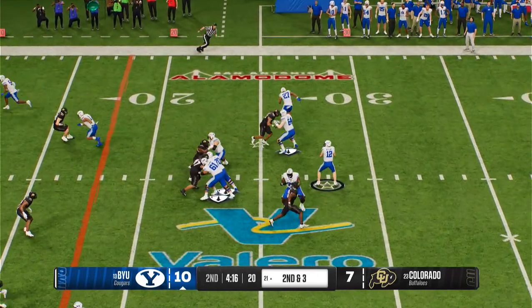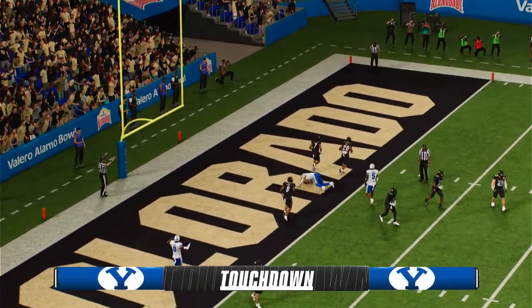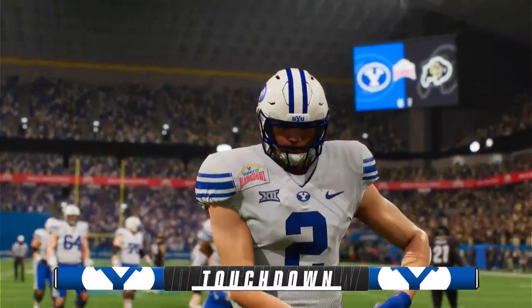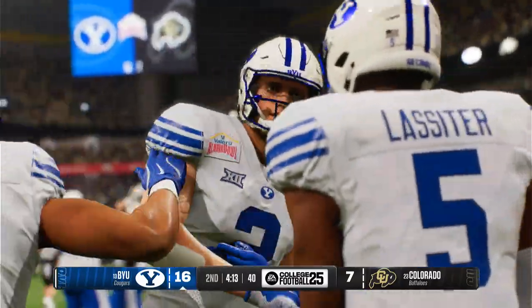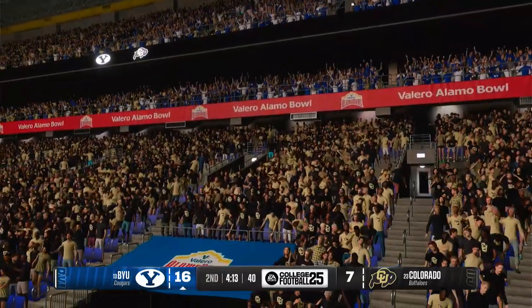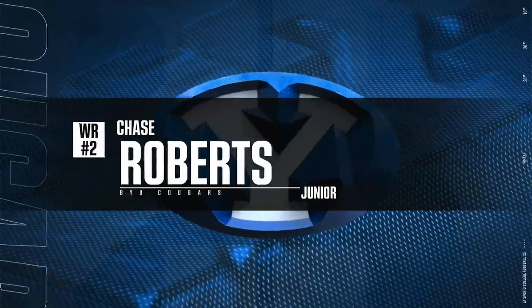After that last completion, it's second down. Back to pass, it's Retzlaff. Throws to the wideout. Reels it in the end zone. Touchdown, Cougars. Man, really nice job attacking the middle of the field. You see those safeties, man, I want to split them. He splits it right down the middle, throws that post, right on the numbers, catches the ball in the end zone, touchdown.